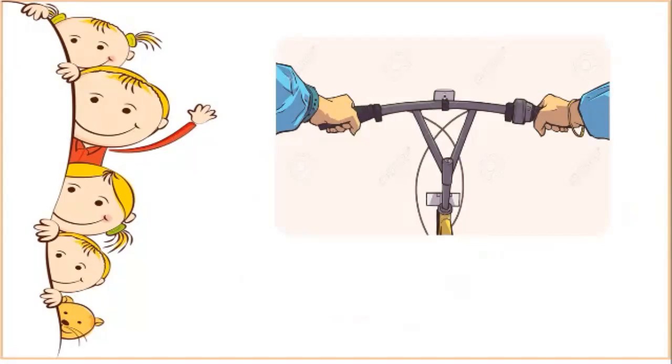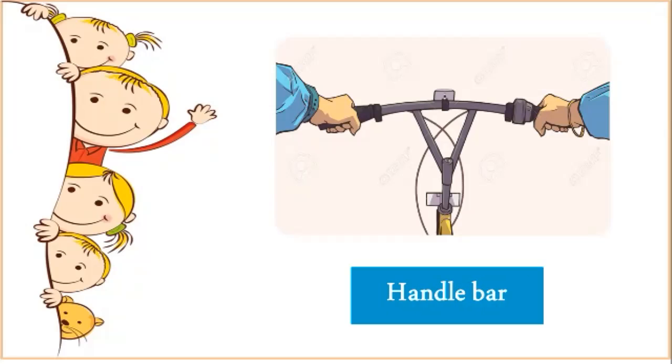Yes, first of all, in the bicycle, there is no steering wheel. You hold it with your hands. You hold this front part with your hands. So you hold the handlebar. This front bar that you hold with your hand is a handlebar to be able to ride the bicycle.